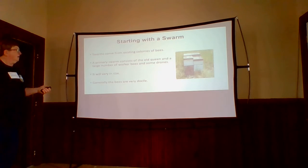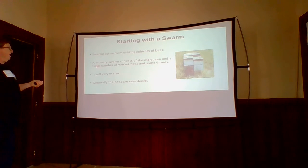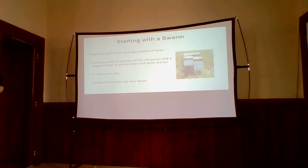It's got a queen, usually the old queen, and a large number of worker bees and drones. But again, no resources other than some honey in their stomachs. It varies in size. Like I said, I've seen swarms that are barely a handful, and I've seen swarms that would fill up a nuke box, literally fill it up. And generally they're very docile. They're only hostile if they've got something to protect or they feel threatened. You can go up to a swarm on a tree and just pick it up. You put your hands through there, and they'll just swarm all over your hands and won't sting you. They're not afraid of losing anything. They've got nothing to protect.